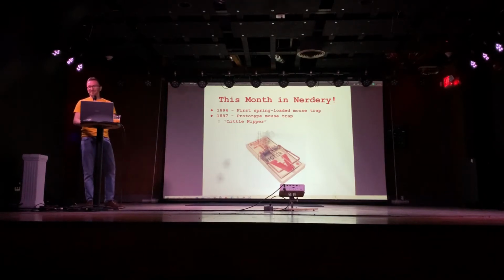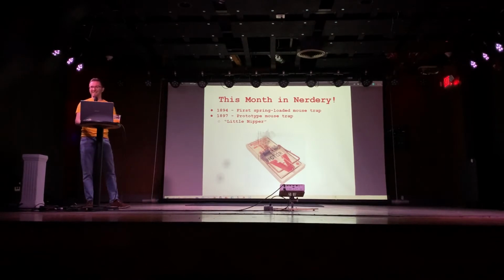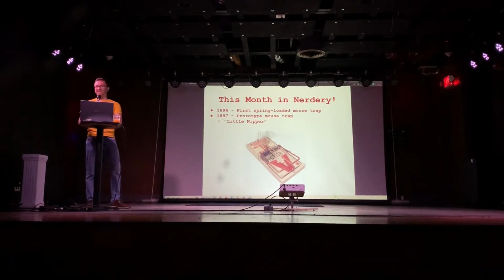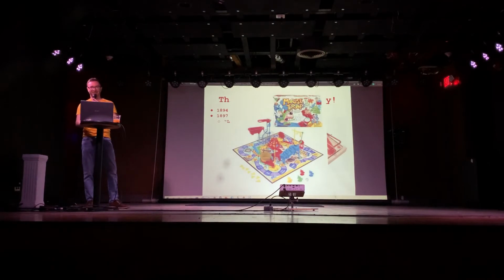So I was diving into a bit of history on the mousetrap the other day, and while the concept of trapping mice dates back centuries, the very first spring-loaded mousetrap wasn't invented until 1894. The perfected design came out just 3 years later, which is still one of the most effective mousetraps in production today. And of course, the least effective mousetrap in production today, which has probably never even trapped a single mouse, was invented by Hasbro in 1963.